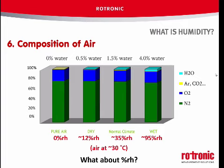Typically dry air is around 0.5%, probably closer at 23 degrees to 1% by volume of water. Normal climate is around 1.5. Very wet air, this graph's actually slightly wrong. It would be wet air at about 30 degrees would be at about 4% water. When I say wet, I mean very humid. So again, not necessarily walking in a cloud, but we're very close there, very, very humid air. So not a lot of water in air by volume.